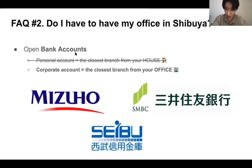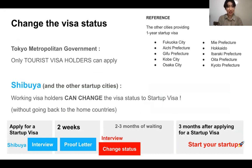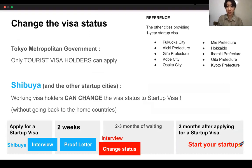So it's hard to get the process done. But if it's in Shibuya, we can just go to the specific branch to support you with everything. So we will visit the bank with you, and if you need translation, we can help. So yeah, if it's possible, I want you to have your office in Shibuya so that we can get through one of the most difficult parts to start your business, which is the bank. So the next topic will be how to change the visa status.